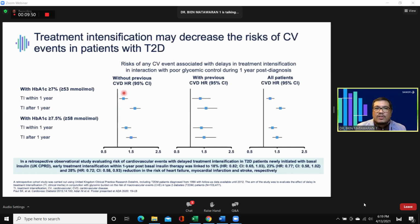Now, the risk of having cardiovascular events for those patients that were intensified within 1 year is considerably less compared to those who were intensified after 1 year. And this is consistent for those patients without previous cardiovascular disease, as well as those with previous cardiovascular disease and the total patient population in this retrospective study. So not just benefit on HbA1c, but also benefit with regards to reduction in the risk of cardiovascular events. So it's very important that we do intensify.